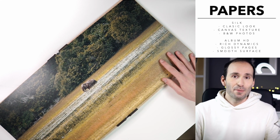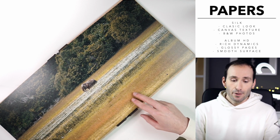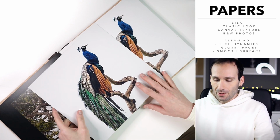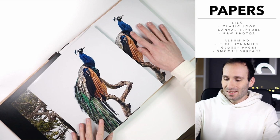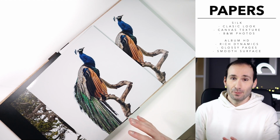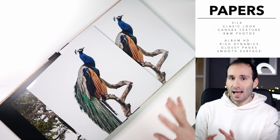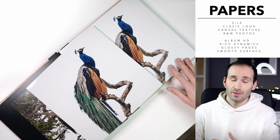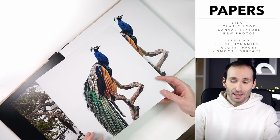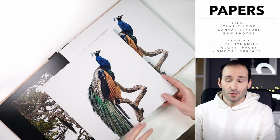Let's talk a little bit about the paper options. You can choose from 2 different paper types. There is the Silk and the Album HD. So I'm going to show you the 2 different papers here. The Silk is basically less shiny. It has a subtle sheen, but it's also very strongly textured. It resembles canvas in its texture and it's very kind to fingerprints. The High Gloss or Album HD is very shiny and it has a completely smooth surface.